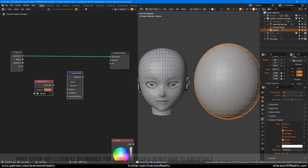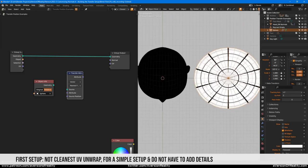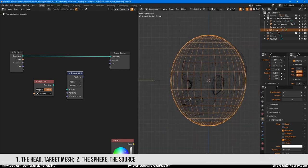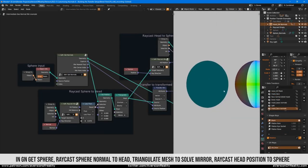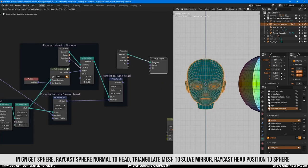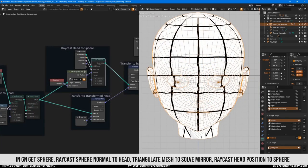For the first step, we don't have to get the cleanest UV unwrap. This is done when we have a simple setup and do not have to add details. We have two objects. First, the head, which is the target mesh, and the sphere. This is the source. First, in geometry nodes, get the sphere. Raycast the sphere normal to the head. This is to remove the majority of the distortion. Triangulate the mesh to solve mesh interpolation at the mirror join. Raycast head position to sphere. This solves some of the distortion and the middle of the nose issue.